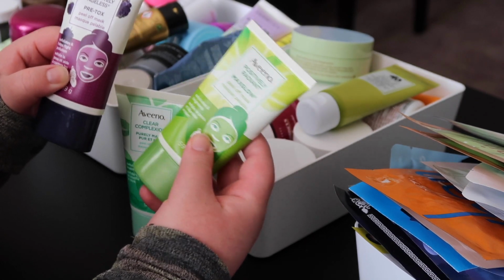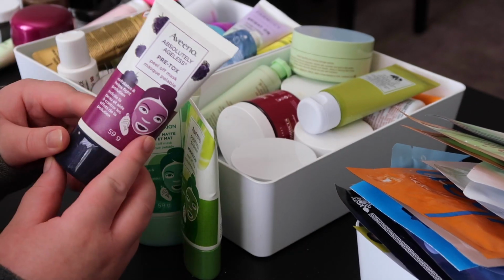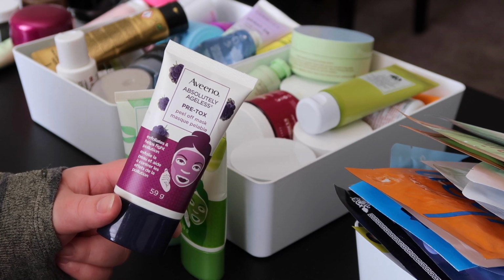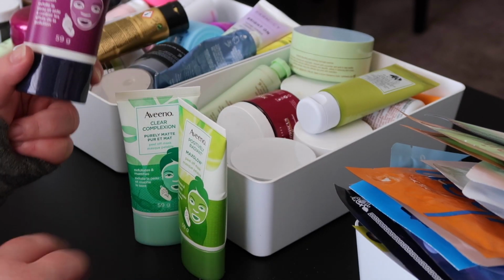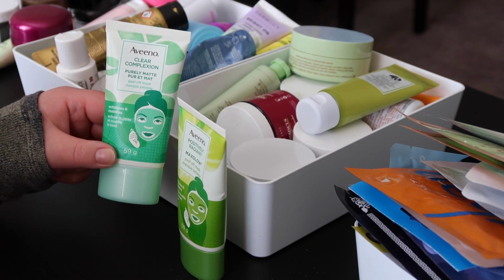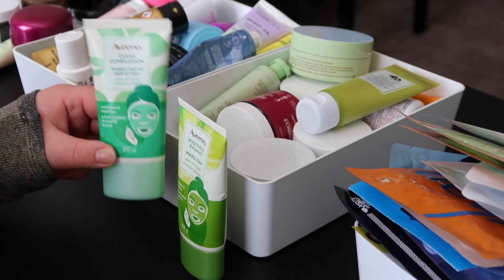I think I'm going to hang on to the Max Glow. I'm going to pass this one along to my mom. There was nothing wrong with it, I just tried it and I wasn't really wowed by it, and I know I will be more likely to reach for the other 2, so I'm going to give that to her. The other one is the Clear Complexion Purely Matte, so I'll probably try this once and then decide from there.